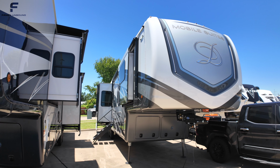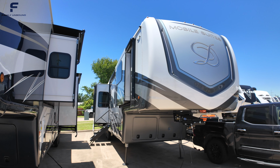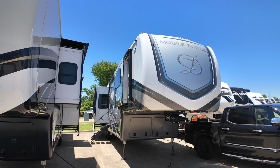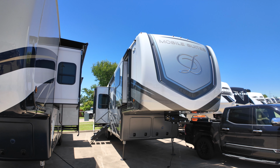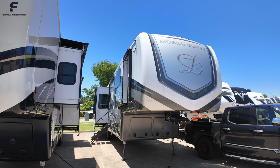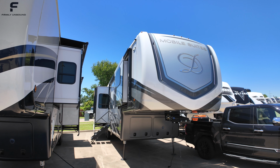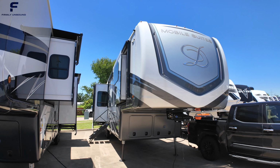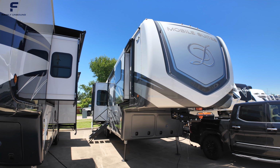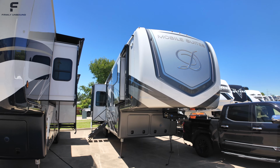fifth wheel RV. I mean, it is absolutely massive. So you'll be able to see those specs on the screen. I would definitely recommend a 1-ton dually at the minimum to tow something like this. You could even tow this with a semi-truck, as this is one of the heaviest fifth wheel RVs out there in existence. So it is a beast. Now there's quite a bit to talk about, inside and out, that makes this one of the highest quality fifth wheel RVs.